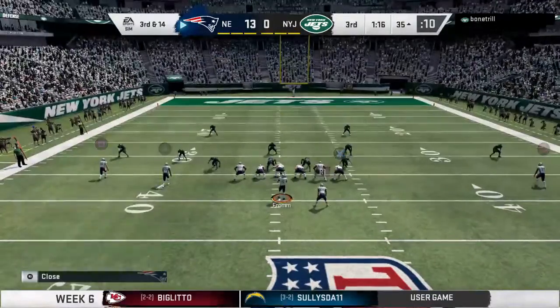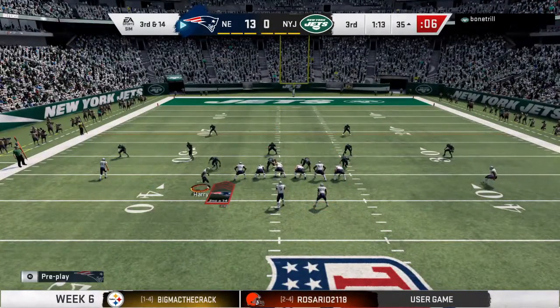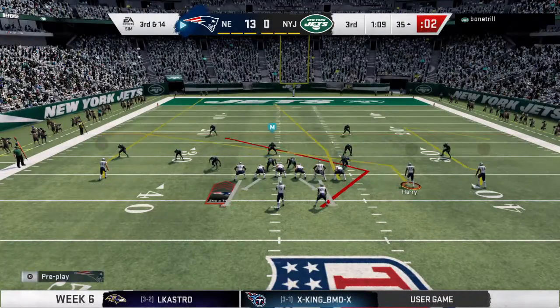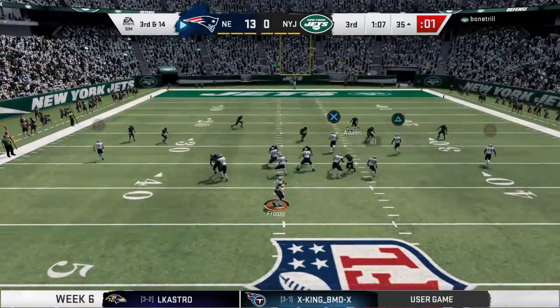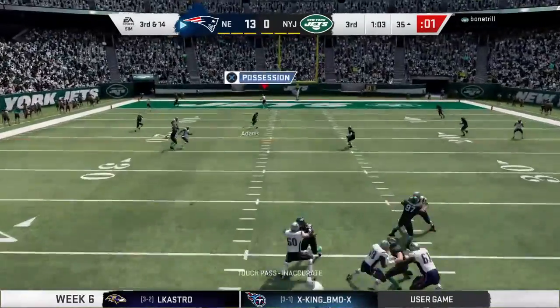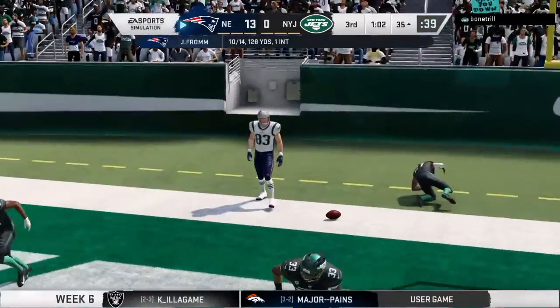And it looks like we've got a dime set here defensively. 6 DBs in the game. 57's Mike. Mike 57. Watch the pass. They just do get the playoff as he'll look to throw. He'll let this go for the end zone. And a throw there going to be incomplete.